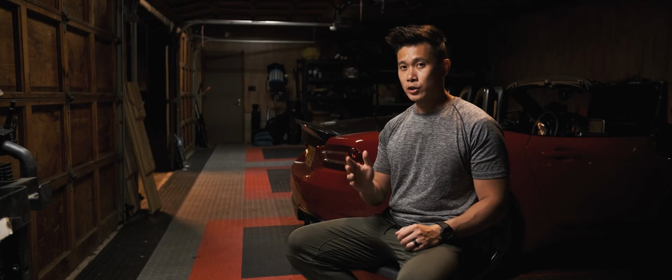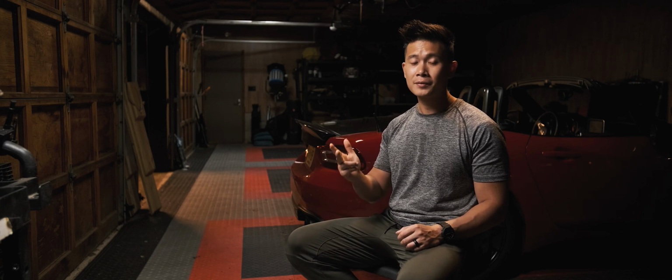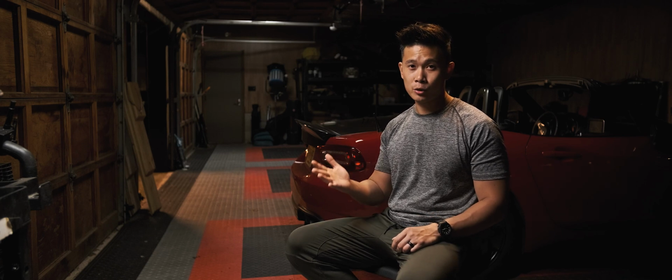Overall, it's a very versatile track toy. It's purpose-built, sexy as hell, every vent serves a function, it has all the creature comforts of a car, and it's at the limit of being street drivable.